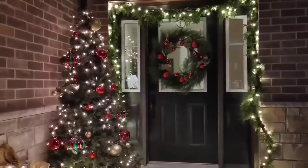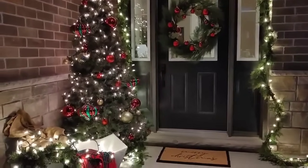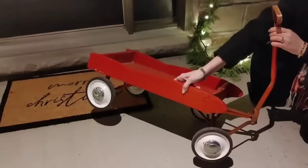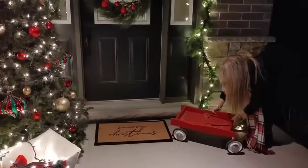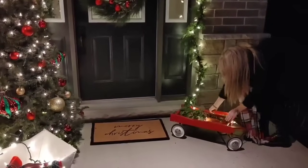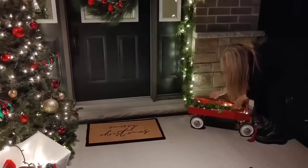As you guys can see, it's pretty much pitch dark now. It just happened so fast. But I knew I wanted to add something to the other side of the porch, the right-hand side. So I had this adorable little red wagon. It totally reminds me of Christmas. So I decided to add that to the porch, and I'm just going to drape this garland on the side to bring a little bit of light over here.